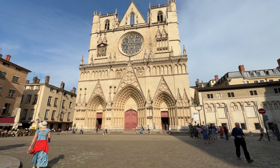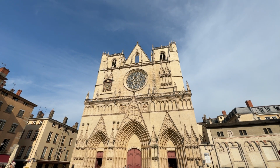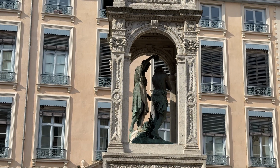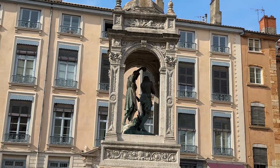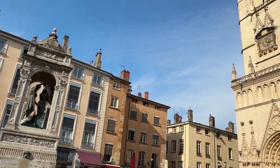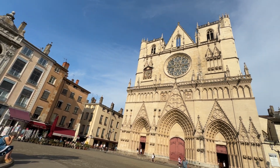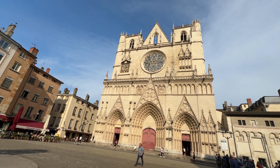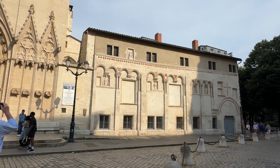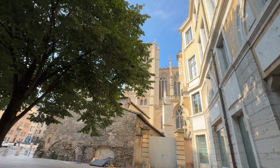Lyon Cathedral is a Roman Catholic church located on Place Saint John in central Lyon. The cathedral is dedicated to Saint John the Baptist and is the seat of the Archbishop of Lyon. It was founded by Saint Pothinus and Saint Irenaeus, the first 2 bishops of Lyon, in the 2nd century. The oldest remains, the baptistery of the former Saint Etienne church, date back to the 4th century.